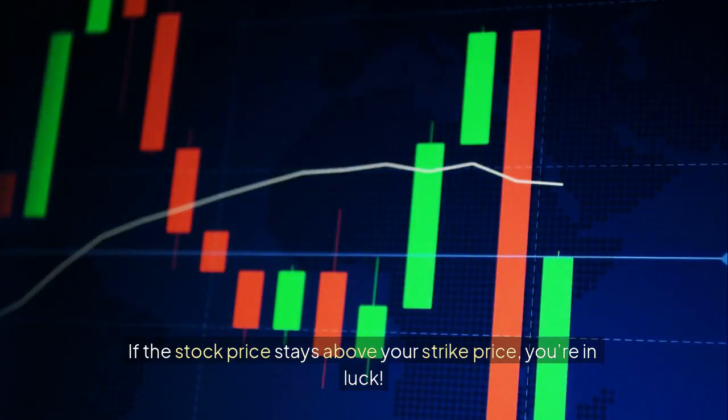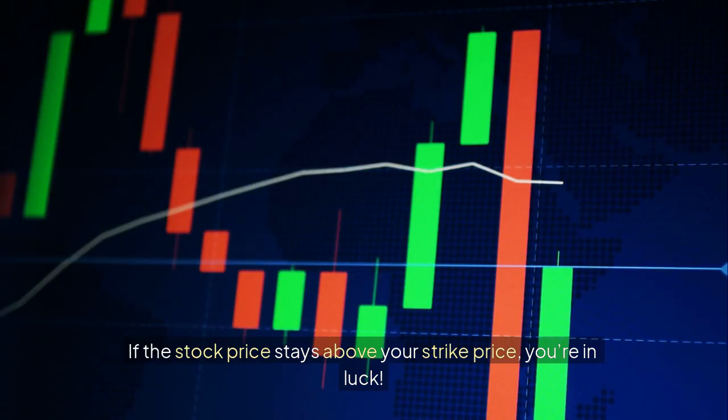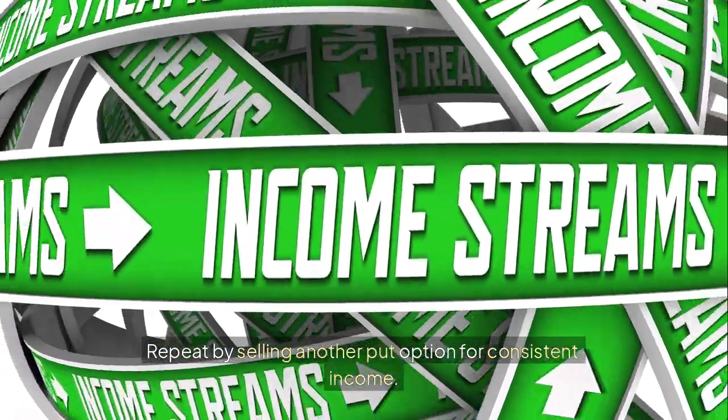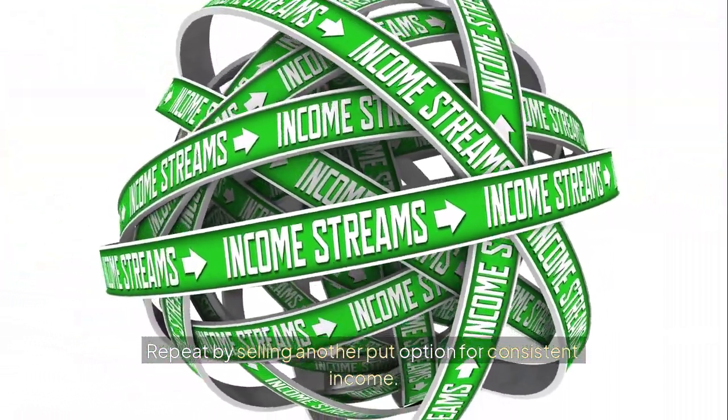If the stock price stays above your strike price, you're in luck. The put option expires worthless, and you keep the premium. Repeat by selling another put option for consistent income.